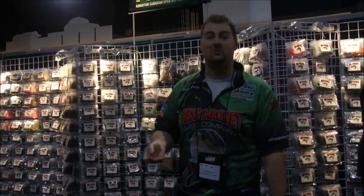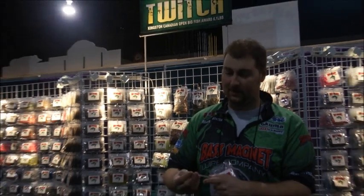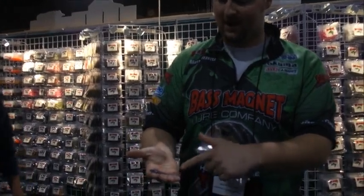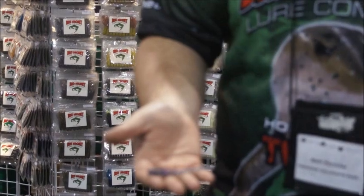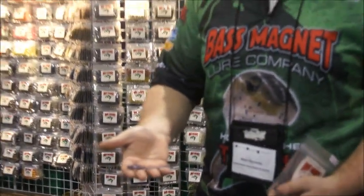Here at the Spring Fishing and Boat Show 2012 at Bassmagnet, what they've come out with the last couple of years is this Bassmagnet Twitch, a drop shot bait, Goby style. Tail on the bottom. What we're trying to do is replicate the natural patterns of what has taken over Georgian Bay and the Great Lakes, and made its way into Simcoe. Single nose hook right through, sit at 6 inches off the bottom and set the hook.